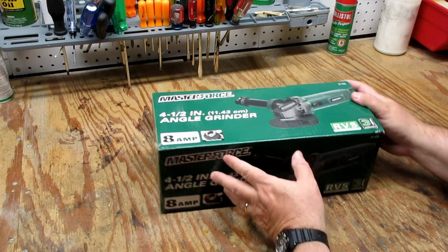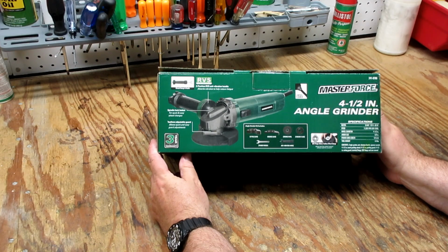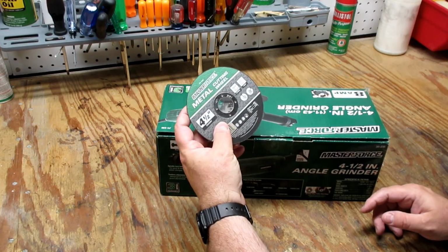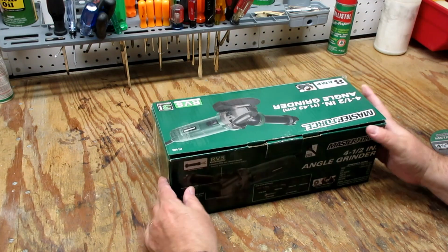So without further ado, let's open it up and see what we got inside. Here's the other side. And oh, it includes a grinding wheel. I didn't know that, but I actually purchased another one, a 4.5-inch metal cutting grinding wheel from Masterforce again. Okay, so let's see what's inside and we'll go from there.